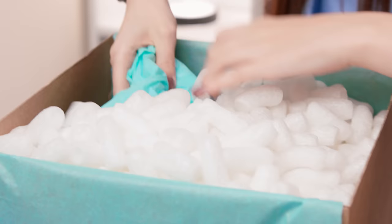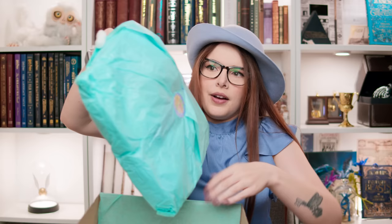Oh my god, it fits, it's perfect. Oh my god, guys, I feel like I need to be on like Vogue magazine. It's so beautiful. This honestly feels like Christmas. Okay, here it is. I'm not ready, I feel like I've been waiting for so long for this.